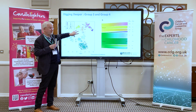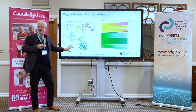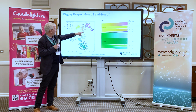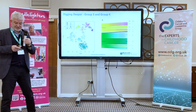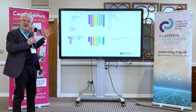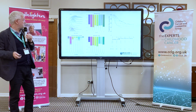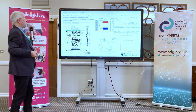They don't all just form one blob where they're all the same in the middle. They do separate out into groups that look different. And when we start to look, we find that they're not just different genomically, they're different clinically, they have different disease features. So taking these groups, they have different ages of presentation, they have different survivals, they have different relationships to other key biological features. So this really brings us to what we can do with group 3 and 4.